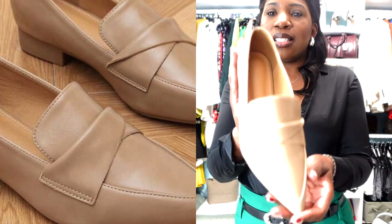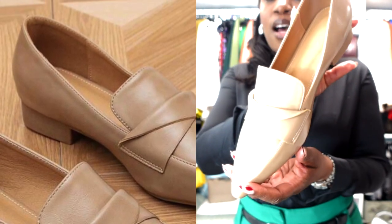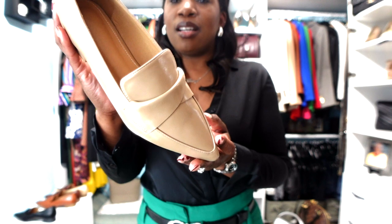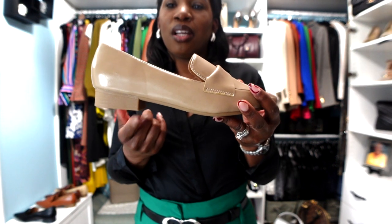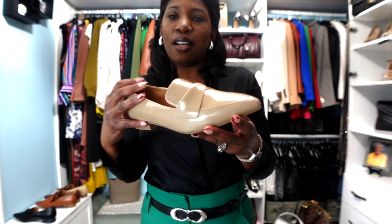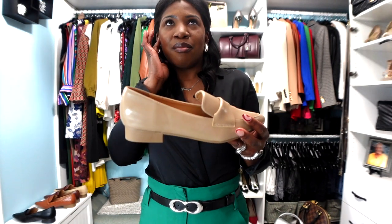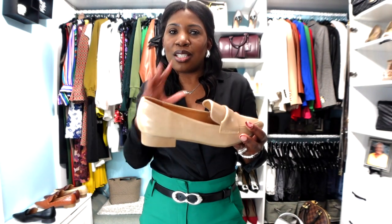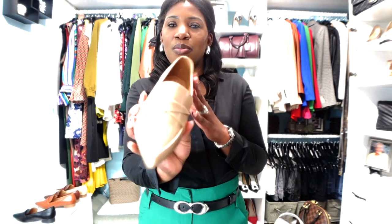So this is how you can see the twisted detailing a lot better in these shoes because the color is a lot brighter. But again, you have your rubber heel that is the same color as the shoe, which I love. So it just gives you that seamless look, because for the most part, I hate when the shoe is one color and then your heel is a different color. I don't really care for that too much. But this is what this one looks like.